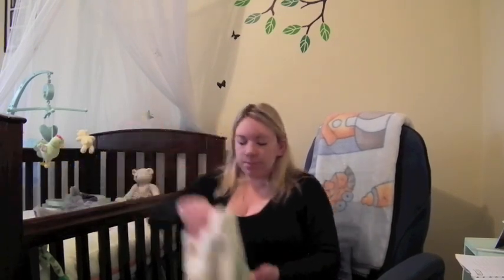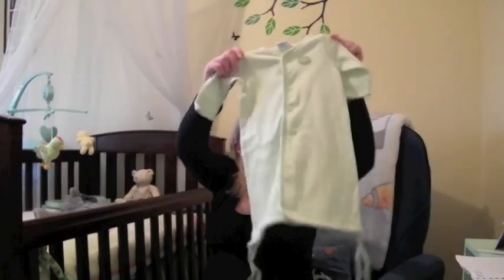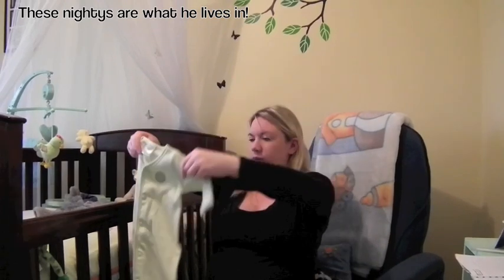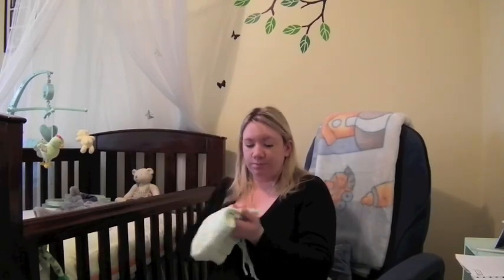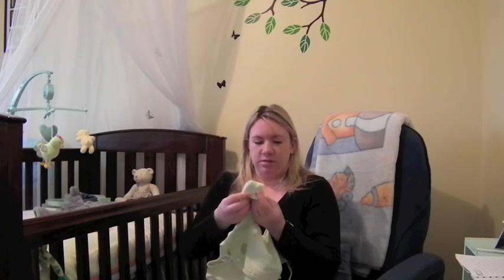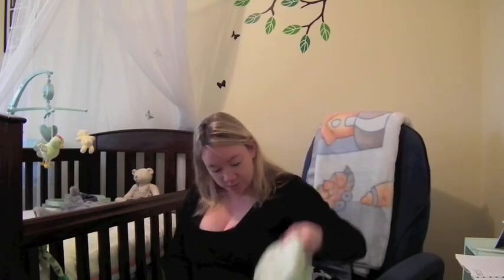Alright, for night time, I have one of these nighties, a green one. I'm absolutely in love with these nighties because I really don't want to be undoing buttons in the middle of the night. So I can go straight up and change his nappy. And these all have inbuilt hand covers, like that, so he won't scratch himself in the middle of the night. Even though I plan on swaddling him anyway, so he shouldn't get out and be able to scratch himself.